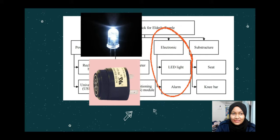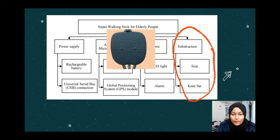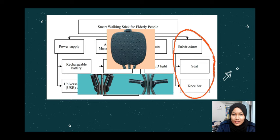Lastly, the substructure subsystem. This subsystem consists of a seat plate and a foot bar. The seat plate is designed to provide extra comfort to the user and prevent the user from slipping when sitting. The foot bar design has an anti-slip feature that provides balance while the user stands and sits.